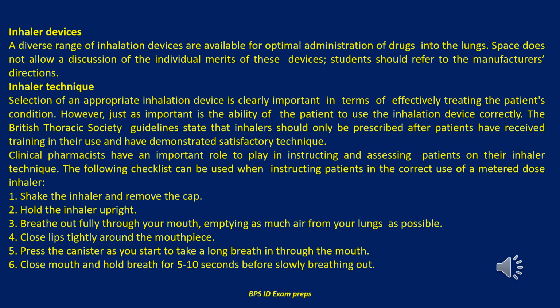1. Shake the inhaler and remove the cap. 2. Hold the inhaler upright. 3. Breathe out fully through your mouth, emptying as much air from your lungs as possible. 4. Close lips tightly around the mouthpiece. 5. Press the canister as you start to take a long breath in through the mouth. 6. Close mouth and hold breath for 5 to 10 seconds before slowly breathing out.